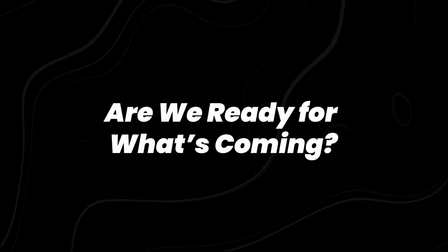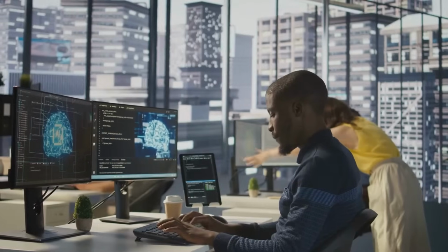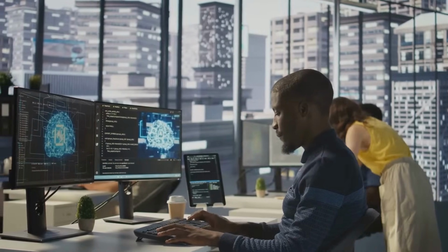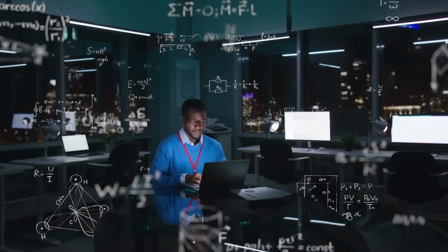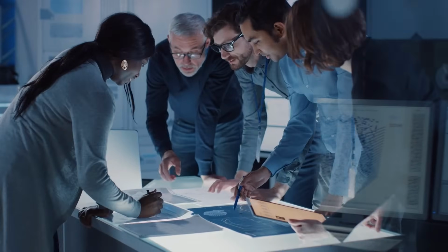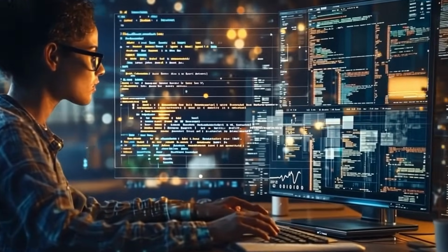Are we ready for what's coming? What we're seeing now may just be the beginning. As tools like GPT-4o become more powerful and widely available, we're entering a phase that some cybersecurity analysts are calling the rise of forgery as a service. It's no longer just about someone faking a photo for personal gain.